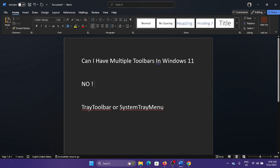And yes, there are third-party tools like Tray Toolbar or System Tray Menu, so you can use them if you want to, but their functionality is limited. Personally, I did not find them useful, so that is why I'm not reviewing them here, because Windows does not allow a lot of functionalities. So even if you use a third-party software, you won't get what you need.